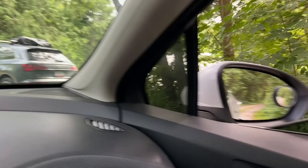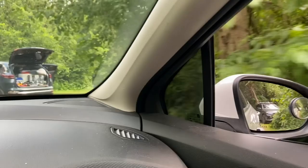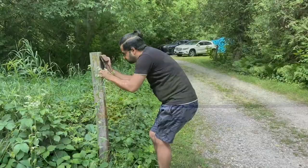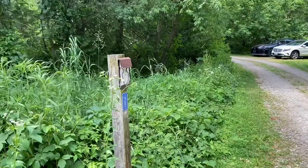We both are very excited and looking for our own campsite number, that's 35. So we have to tag this slip here so that Ontario Parks guys can easily recognize our stay and our campsite number. It basically shows the number of days we will be here.